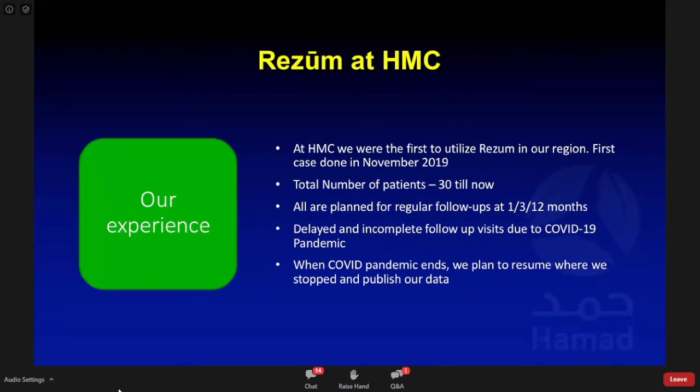So at HMC, we were the first to utilize Rezum in our region. First case done in November 2019. Total number of patients we did is 30 till now. All are planned for regular follow-up at first 1 month, 3 months, and 12 months. Delayed and incomplete follow-up visits due to the COVID-19 pandemic situation. When the COVID pandemic ends, we plan to resume where we stopped and publish our data.